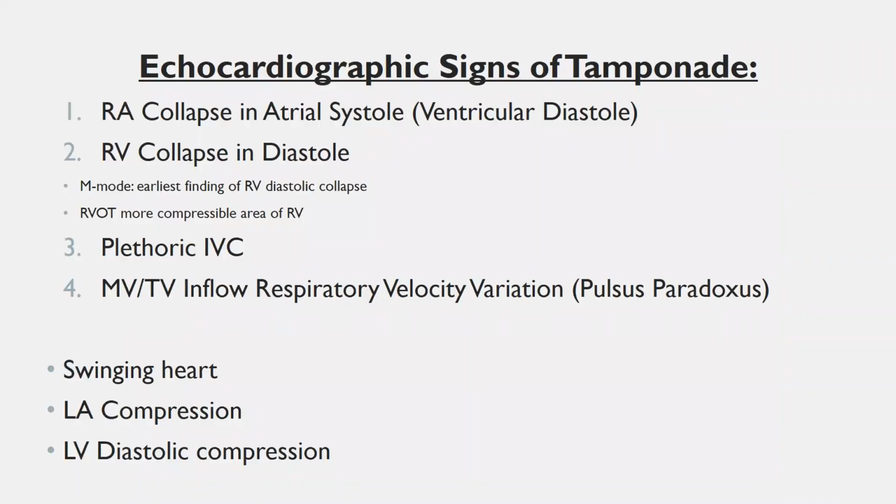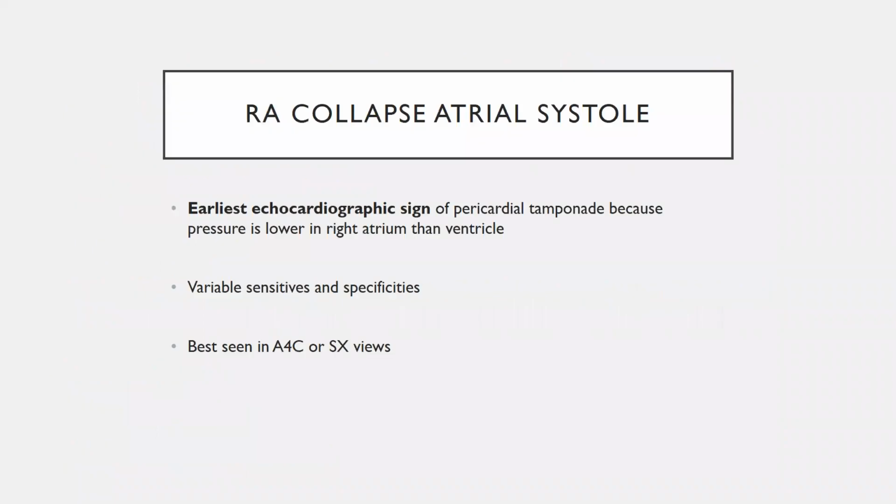So these are the echo signs of tamponade. Let's go through them quickly. The first sign is going to be right atrial collapse in atrial systole. It's actually the earliest echo sign that you may see of tamponade. And the reason why is the pressure in the right atrium is lower than in the right ventricle. So you'll start to see findings in the right atrium even before you see it in the right ventricle.